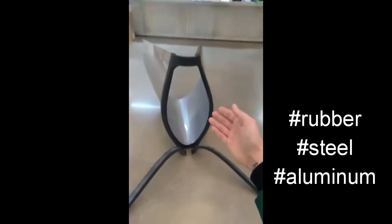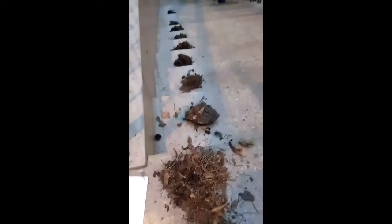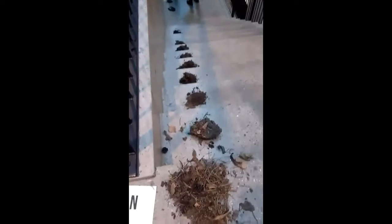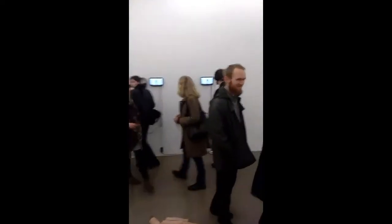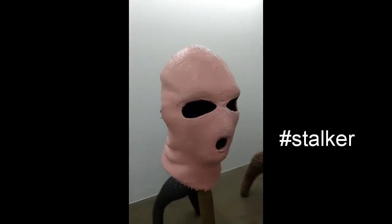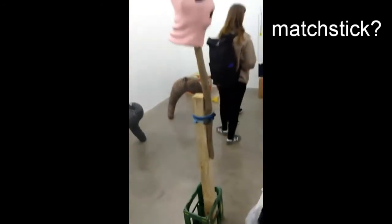This is Aleksander Jæger's piece. So look what I found. This is a very subtle piece down the stairs by Margrethe Pettersen. Entering the little white box. This is a ski mask. Finlandsette in Norwegian. You can see a stalker there. It's like... Oh, a matchstick.